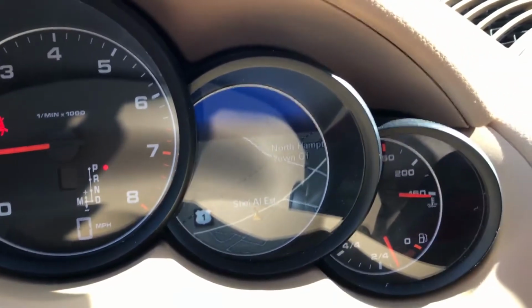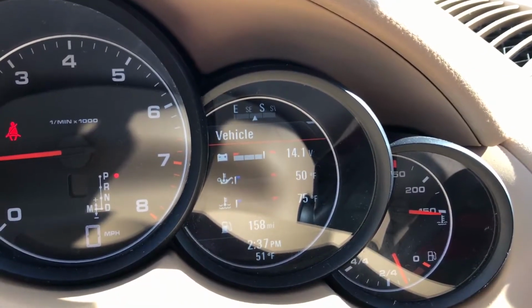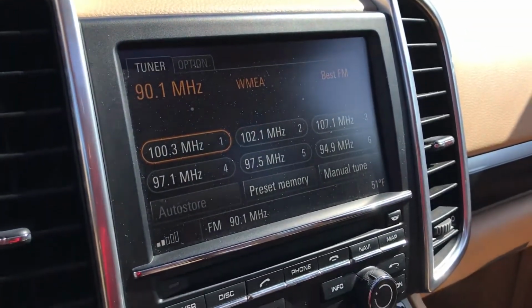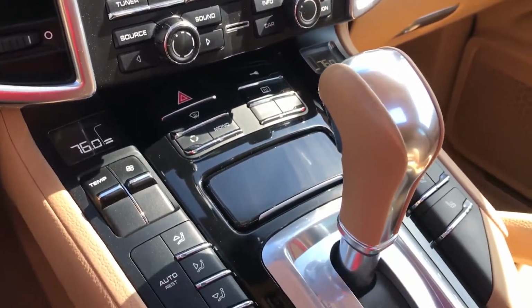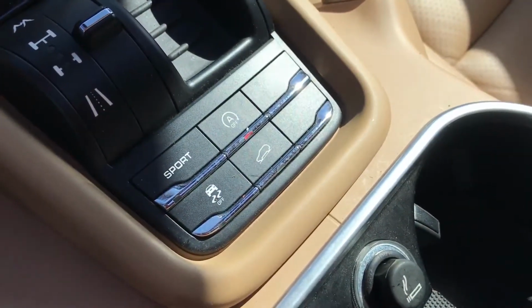See, you do have a display in the gauge cluster, which will show you multiple different fields in the car, as well as vehicle information. You can see, in fact, this is a cold start. You have Porsche's infotainment system. And all the switch gears in excellent shape. Here you have your controls for the differential, sport mode.